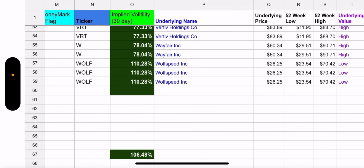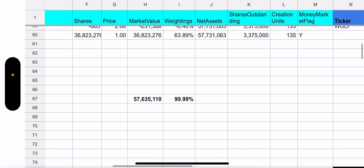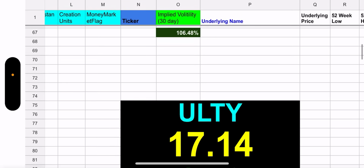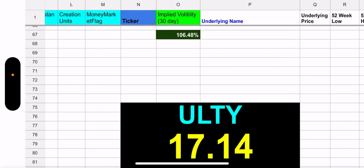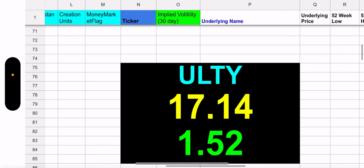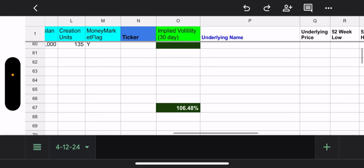So I'm going to do my estimate basically putting up 106%. So that's what they're going to yield. If they yield that, where's my estimate? There it is. Okay. So the ULTY price is $17.14. If they yield an annualized rate of 106.48%, that would come to a monthly payment right now of $1.52. So my estimate for ULTY is $1.52. Last month, I think it was like $1.06. I'll have to track that somewhere on this spreadsheet as well. So yeah, that is my estimate for ULTY.